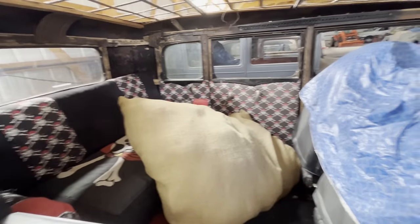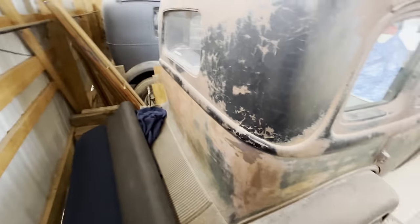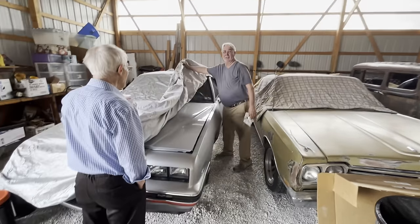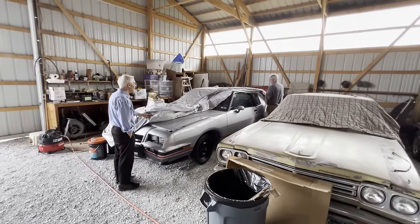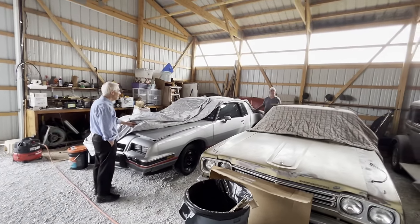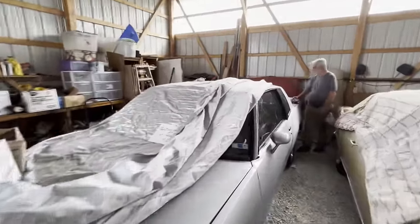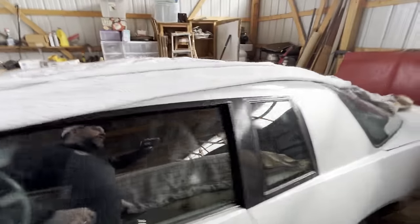What's the 2 plus 2? That's the... Guys, I had no idea when I came today what I was walking into. You've probably never seen one of these. A Grand Prix? It is a Grand Prix, but... You know what a Monte Carlo Aero Coupe is? Oh, yeah. This was the mid-80s? What year is this? 86, yeah. So they were doing the same thing for NASCAR.